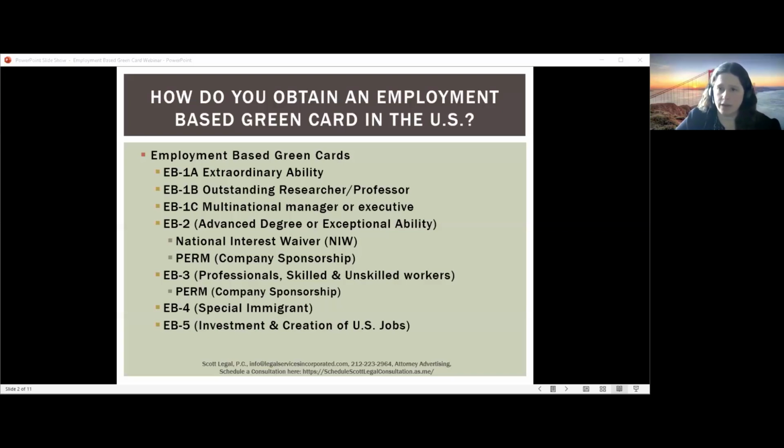If you are interested in the National Interest Waiver, this is another category where we have presentations specifically on it, and it can be a good option. For example, if you're an entrepreneur, or working in an area of extreme importance to the United States, such as medicine, research, or technology, these can be really strong petitions, but they are definitely complex. If you have more interest in that, I'd encourage you to check out the webinars we have that are specifically on that topic.